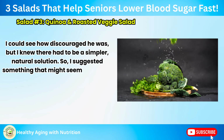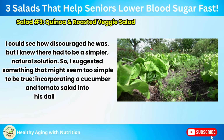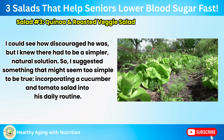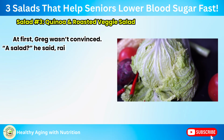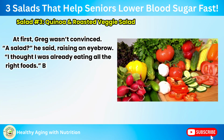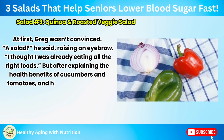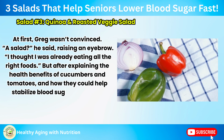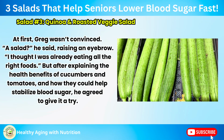So, I suggested something that might seem too simple to be true: incorporating a cucumber and tomato salad into his daily routine. At first, Greg wasn't convinced. "A salad," he said, raising an eyebrow. "I thought I was already eating all the right foods." But after explaining the health benefits of cucumbers and tomatoes, and how they could help stabilize blood sugar, he agreed to give it a try.